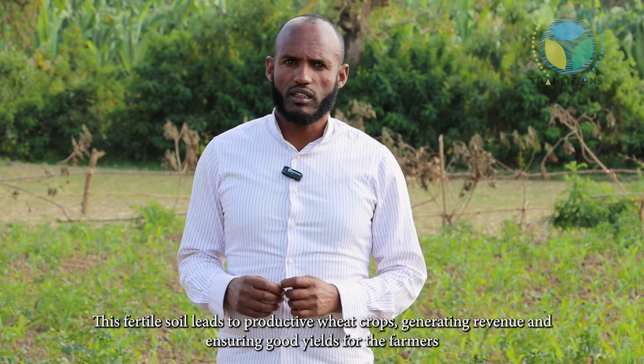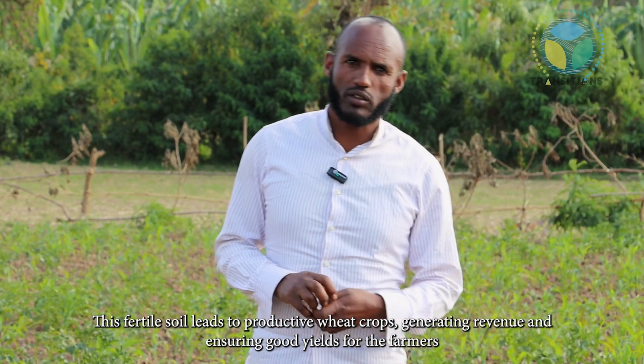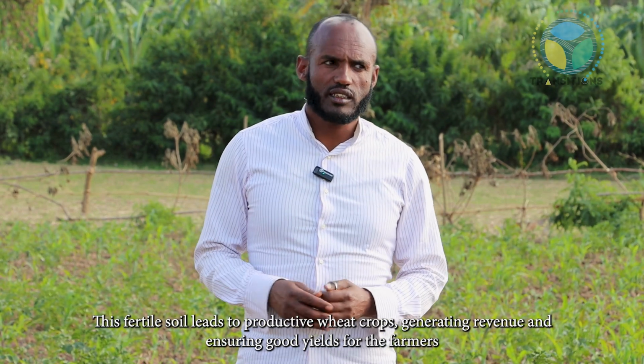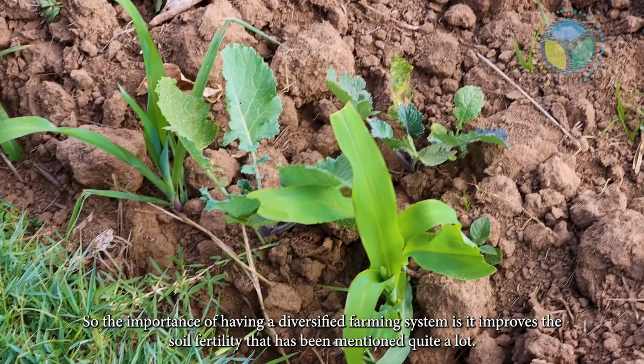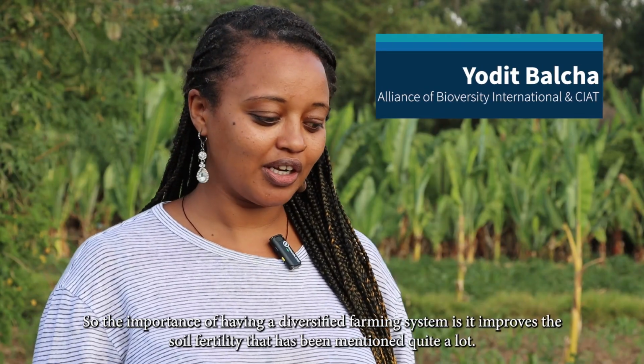By that, the wheat crop can be productive, and the farmers can get a good yield or maximize yield. So the importance of having a diversified farming system is that it improves the soil fertility that has been mentioned quite a lot.